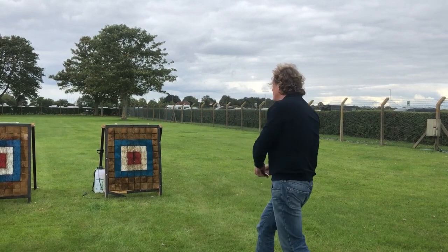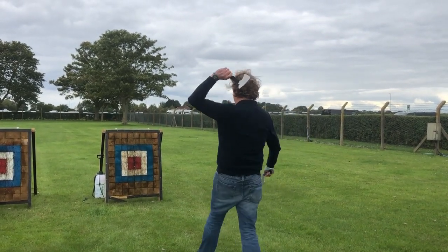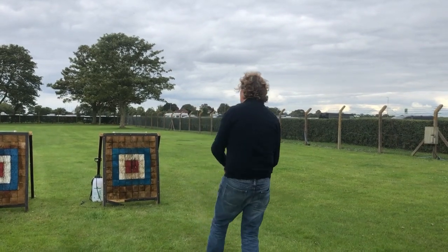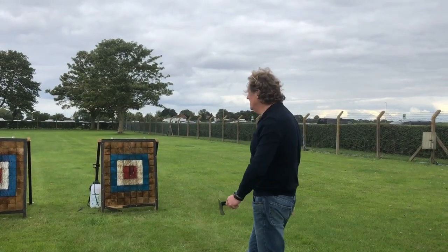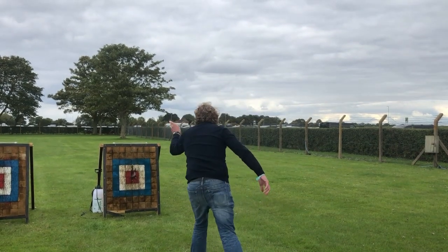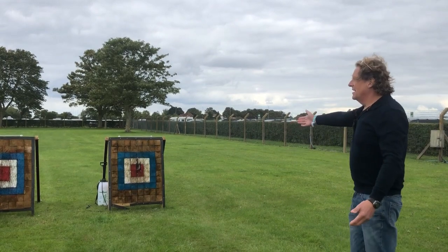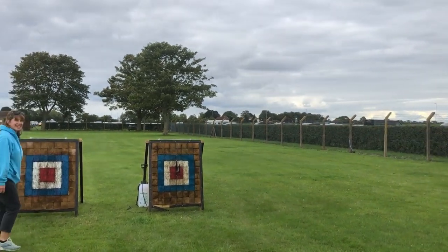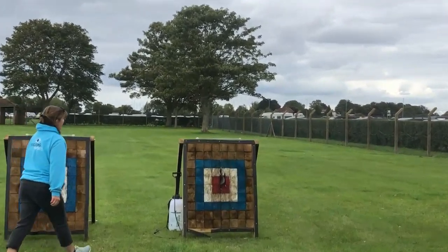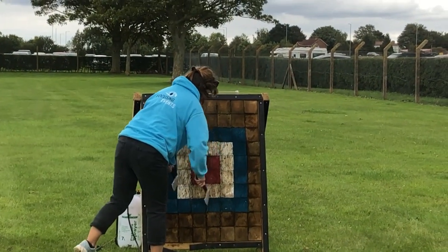Oh, there's a red. Red. Hey, I'm going for the 180 here. Oh, that's darts. Oh, three reds. What about that? Camera doesn't lie. Look at that. Zoom in on that. Three reds. Where did that come from?